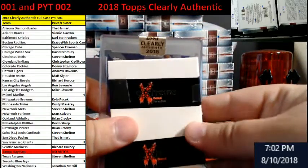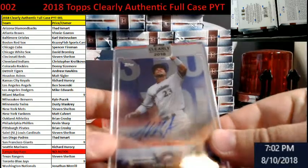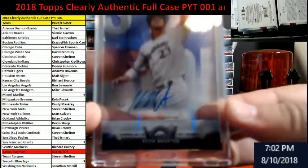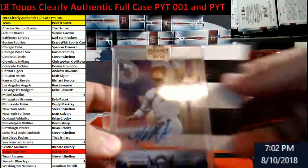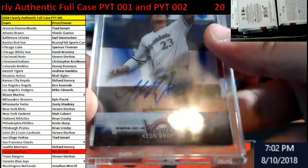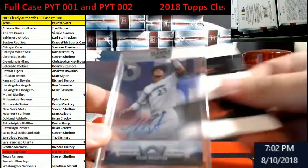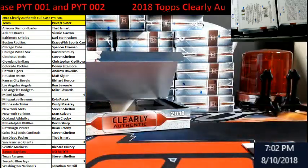Alright, first up in the chute. Oh boy, what we got here? Keon Broxton for the Brew Crew. I guess I'm going to have to probably put this behind it. I know it's going to be kind of hard to see. There we go. Not numbered at all, for the Brew Crew, Keon Broxton.